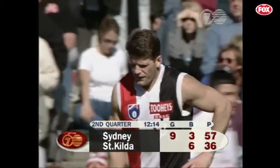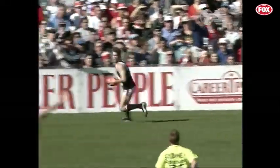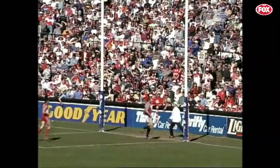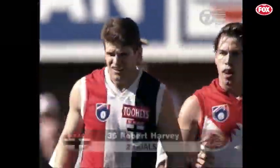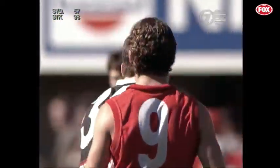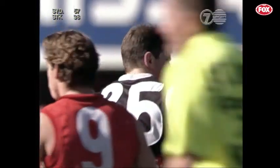Harvey gets his second. Maybe that will fire up the Saints lead. Well, they got it forward, and Winmar just got a little bit clear of Grant on that occasion. But again, twice we've seen Harvey go through the 50-metre mark and kick goals when that is one aspect of his game that does not necessarily happen. So Lowe's kicked his couple, Harvey's kicked his couple to keep the St Kilda in the game.